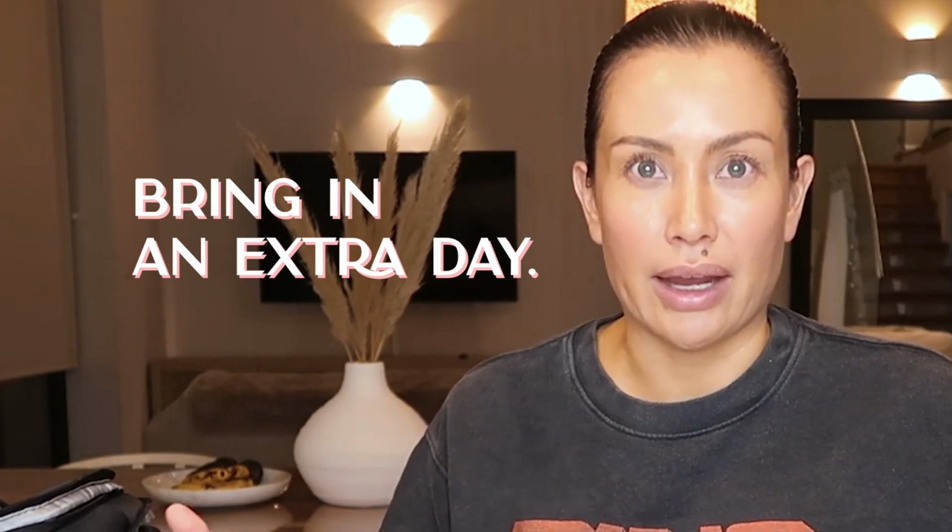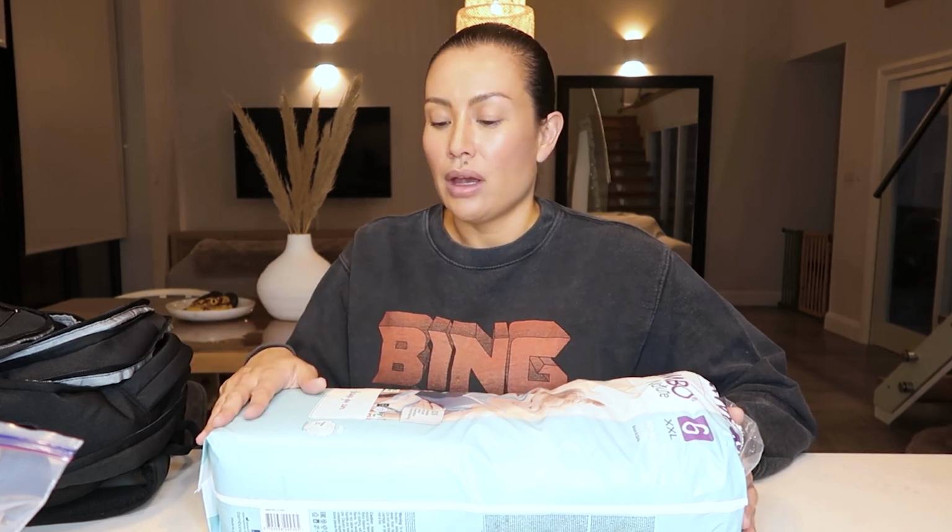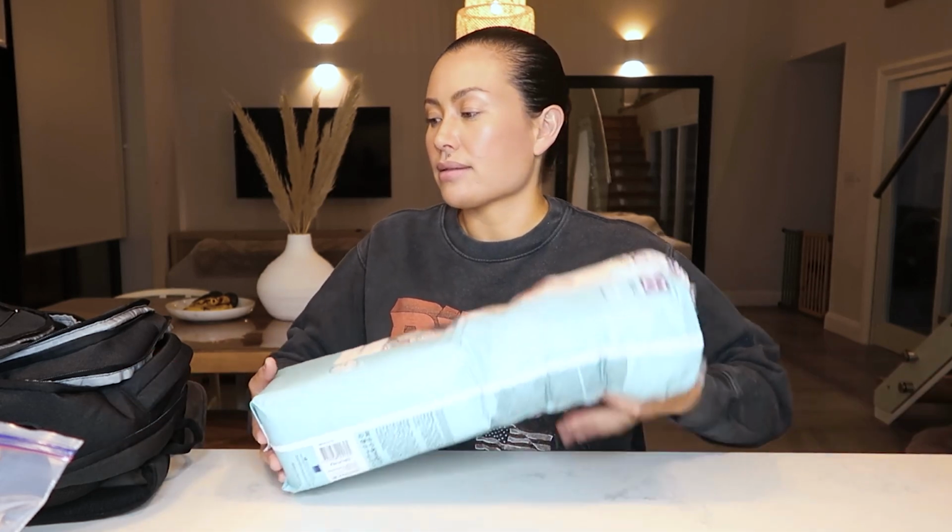Importantly, you need nappies. Well, all of this is important, but nappies. You always have to prepare for the worst case scenario. So if you are going to travel for 24 hours, bring an extra day, just in case you get stuck, you miss your flight, the flight's delayed, whatever. So in here, there's about 35 nappies because Ethan will probably use 15 a day, and then I've got extra just in case.